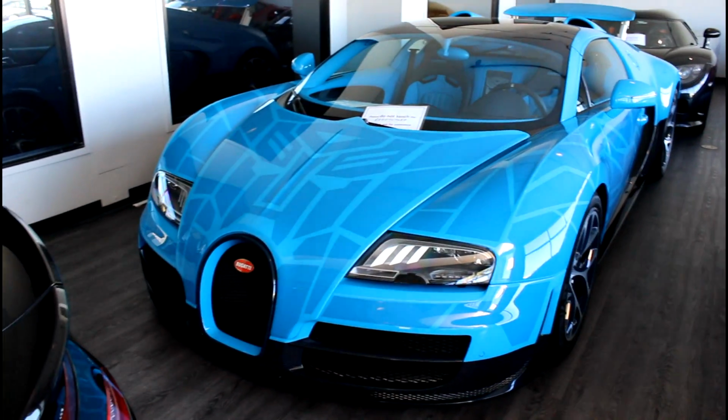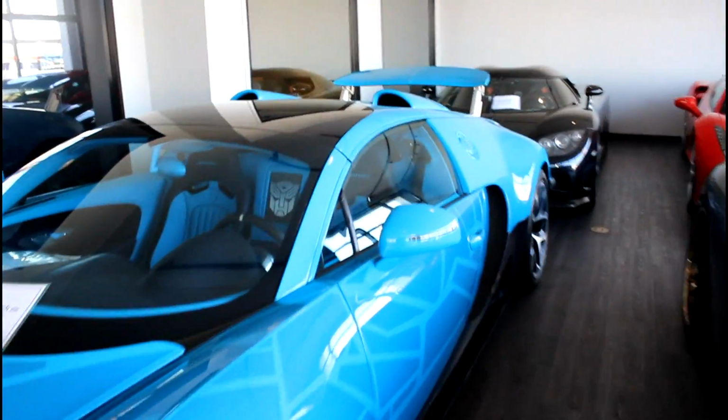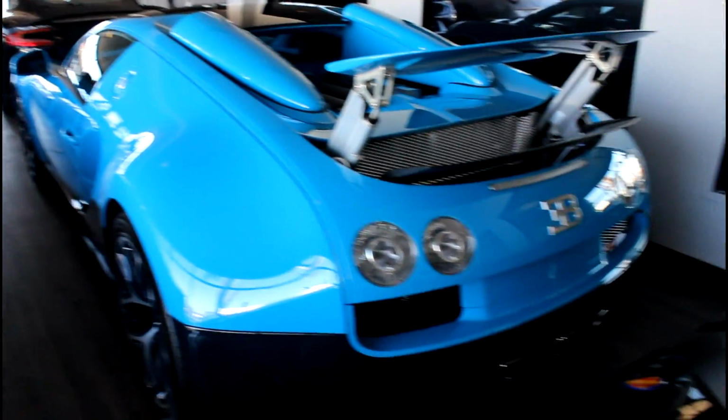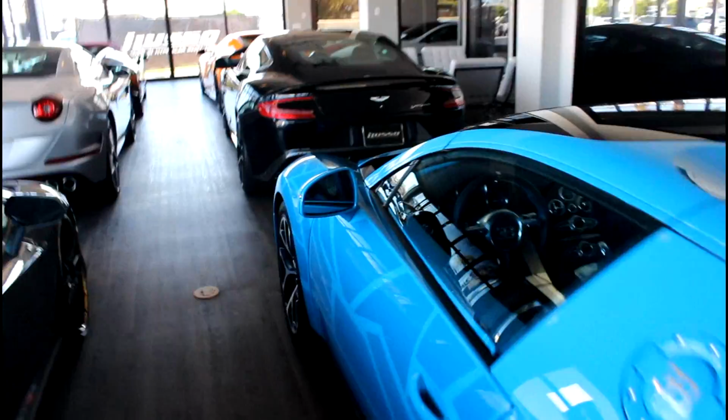It's the first time I've ever seen this, the Transformers Bugatti Veyron Vitesse, a one-off car. I've had this car in inventory for a while, so I don't know if they're just asking a lot or what, or if not many people are in the market for a Transformers themed Bugatti, but I'm pretty sure that this is actually painted on the car. This is not a wrap or a decal of any kind.